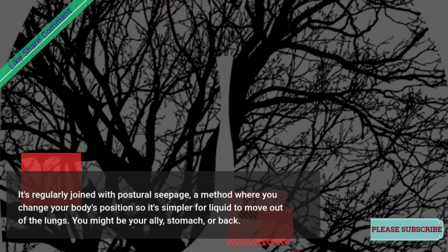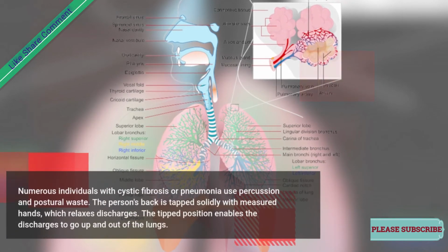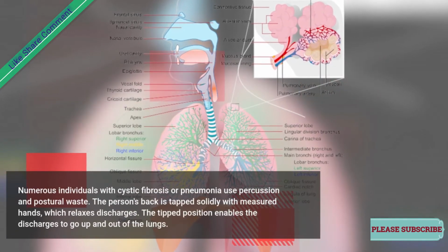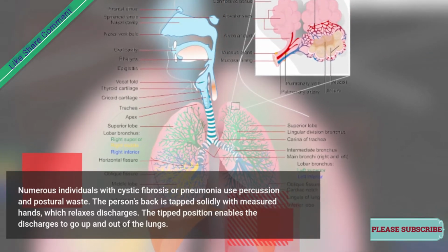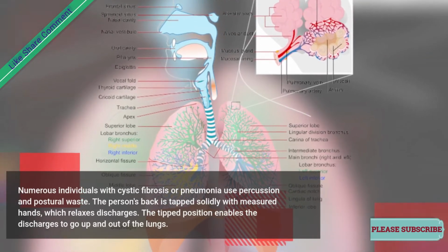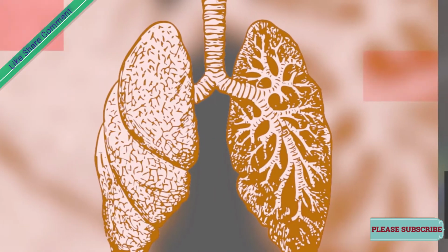You might be your ally, stomach, or back. Numerous individuals with cystic fibrosis or pneumonia use percussion and postural waste. The person's back is tapped solidly with measured hands, which relaxes discharges. The tipped position enables the discharges to go up and out of the lungs.